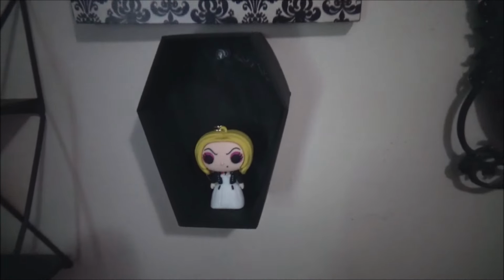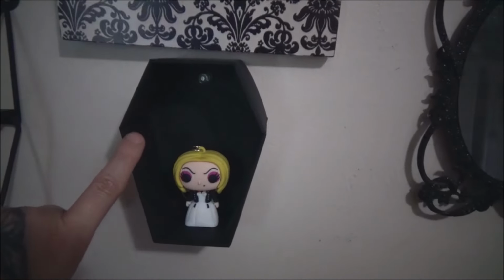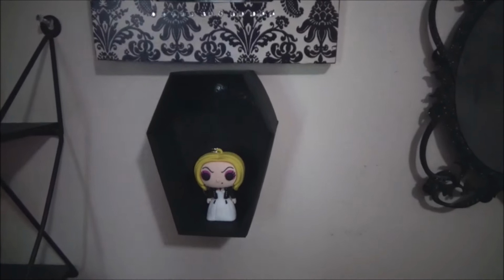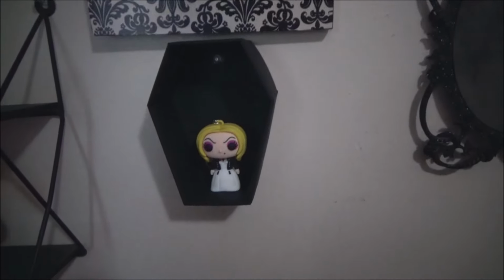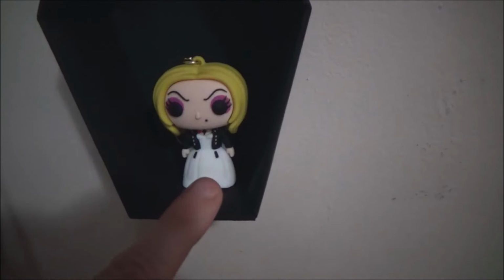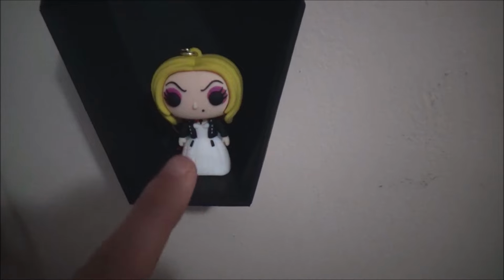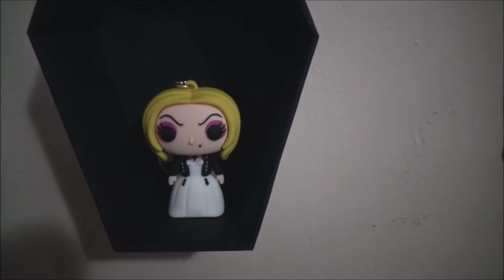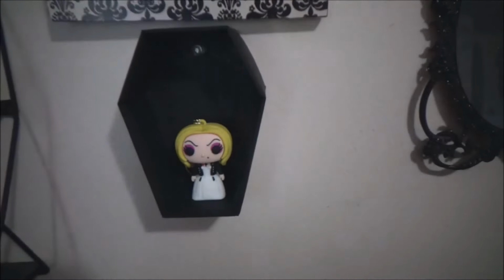Another coffin. Again, this is a Zombie Forever collectible doll coffin, packaging thing that I got, and I just painted it black. And then I put up my new Tiffany Funko Pop that I got from the Saskatoon convention this year. So she just chills in there. So again, it's not bare.